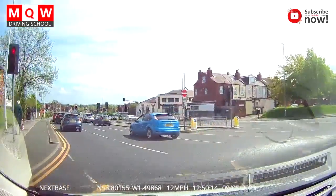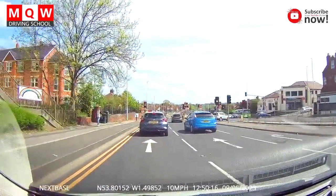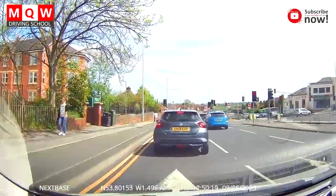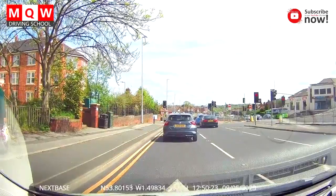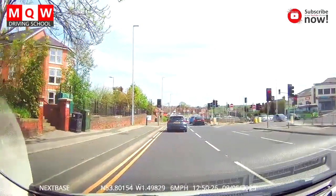As he was about to reach the light and the light changed, his car was very slow at that time, so he again should have stopped the car rather than give gas and go. So that's another serious mistake.